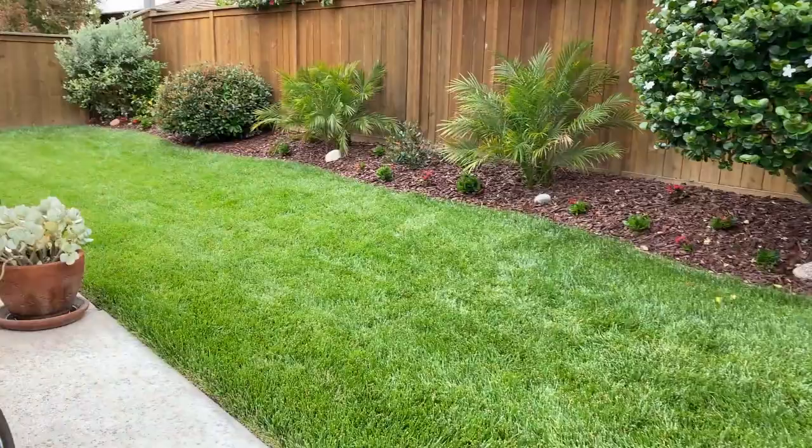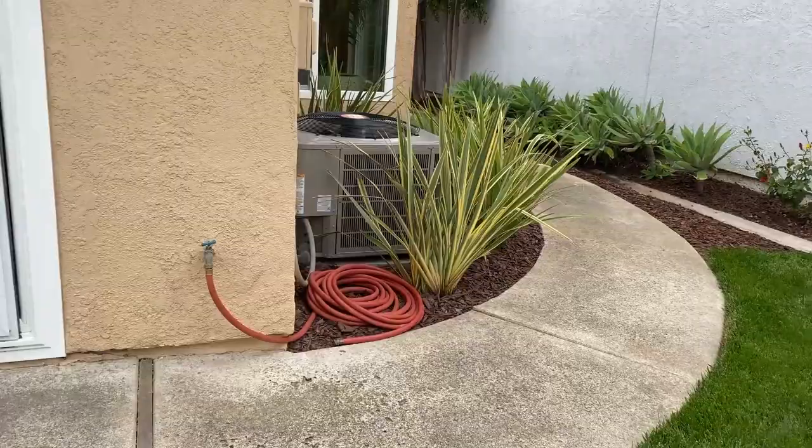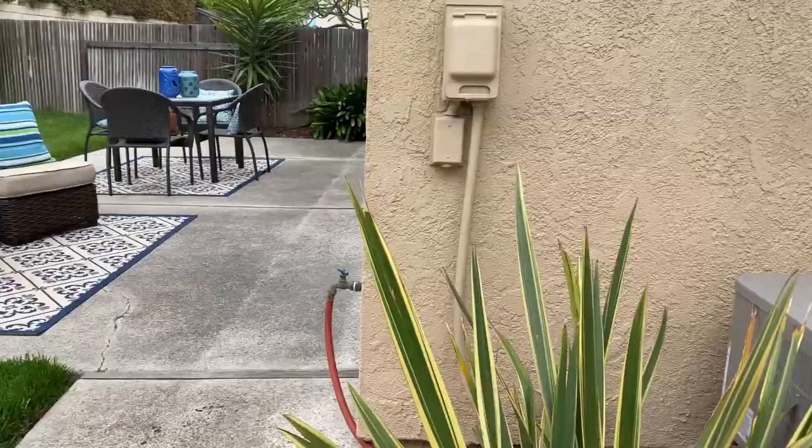Quite nice, huh? Quite large area though. This is a central air and central heat right here. This is where we just entered. So now just go back inside the house.